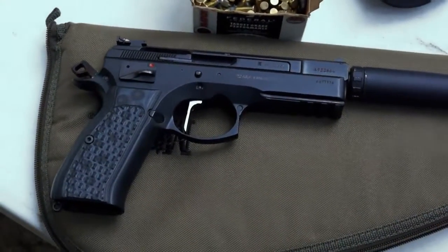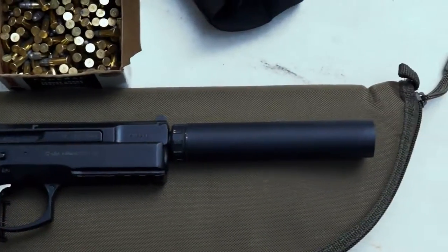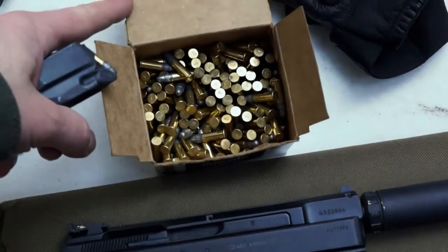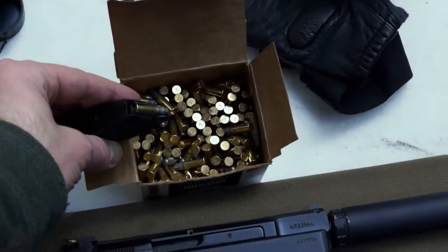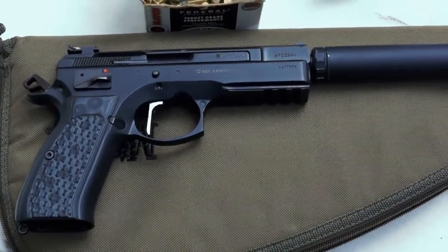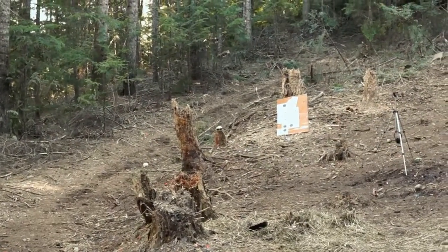Okay, from the CZ SP01 with a 22 caliber cadet kit adapter up top, AAC Element 2 can on the front, we are going to be shooting this Federal target load. It is lead round nose, not jacketed, not copper plated, as you can see. And from this pistol, it is actually usually supersonic. It's right around 1100 feet per second, and we are doing that from about 22 yards. Might take me a few shots, so I've loaded up a few shots.